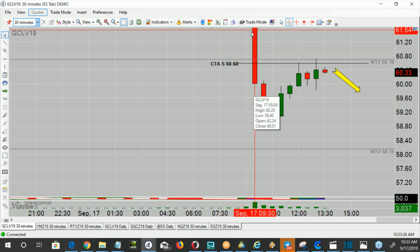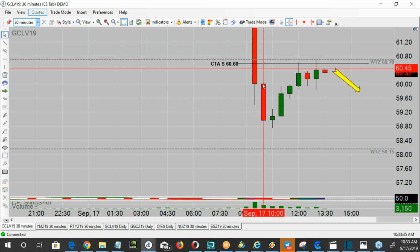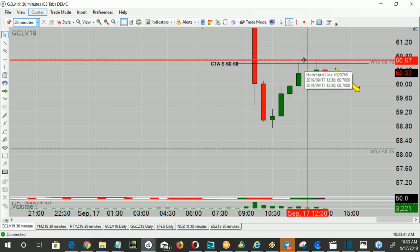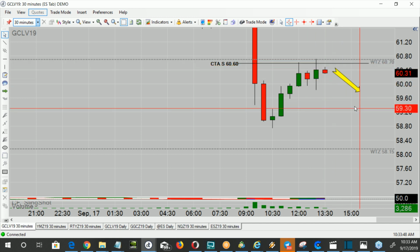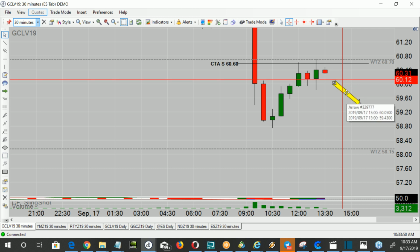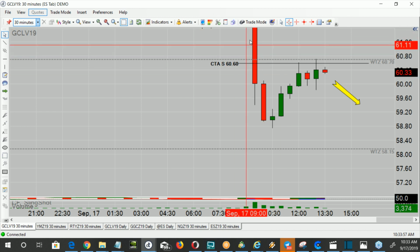And when price slices through a weekly trading zone as if it weren't even there, what we anticipate happening when that leg runs out of steam is a retracement to the zone that we sliced through, and then a continuation in the direction of the slice. That's exactly what we have unfolding here. And that's what we anticipate every time we get a slice.